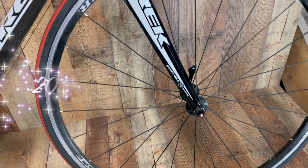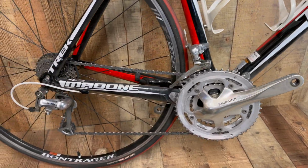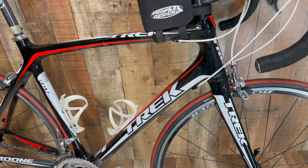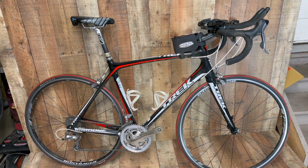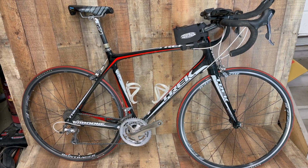What we have here is a 2010 Trek Madone 5.4 full carbon. What makes this a classic, or actually more relevant today than most bikes that are out new? Let's review after this.